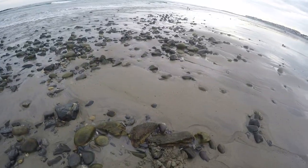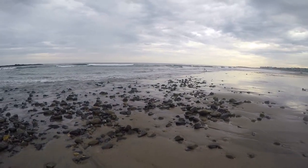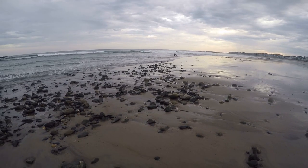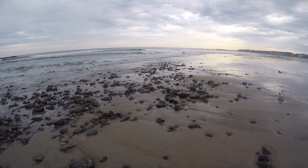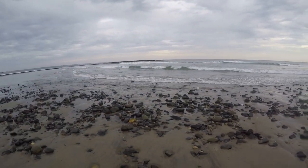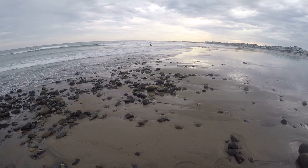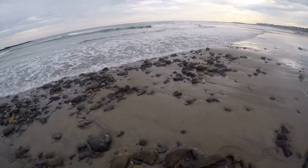Working this area down here and you can't get to it. You can only get to it at an extreme low. We got a minus 1.5 tide tonight. So we're going to be able to get out here. Got a penny out of here last night at 1911. So see how we do.